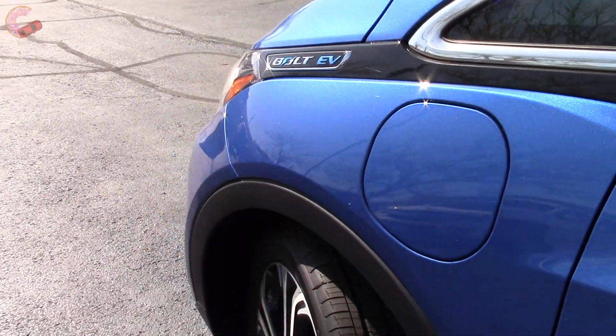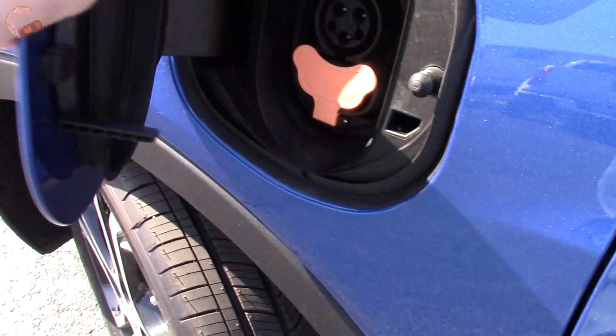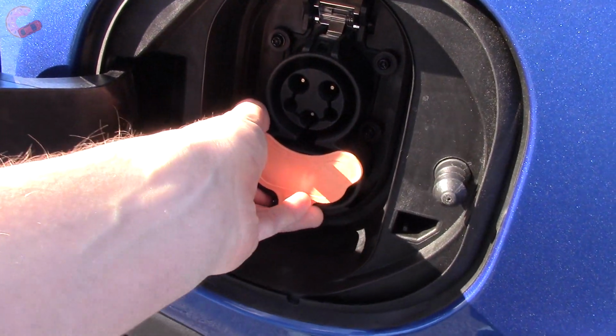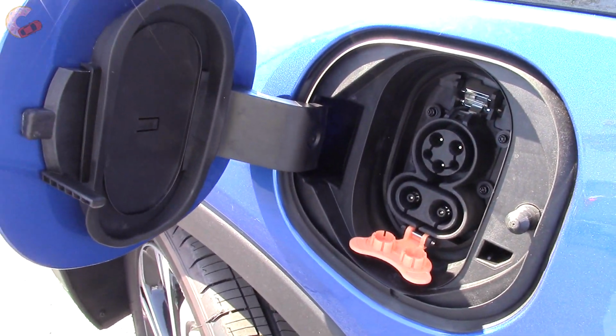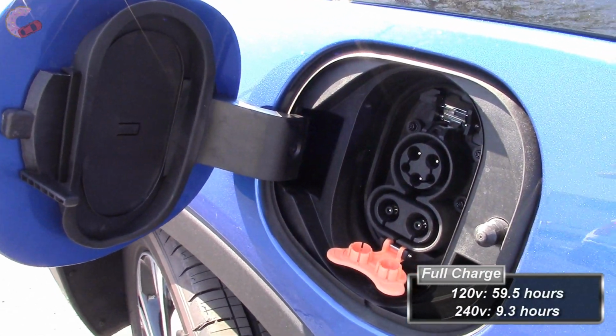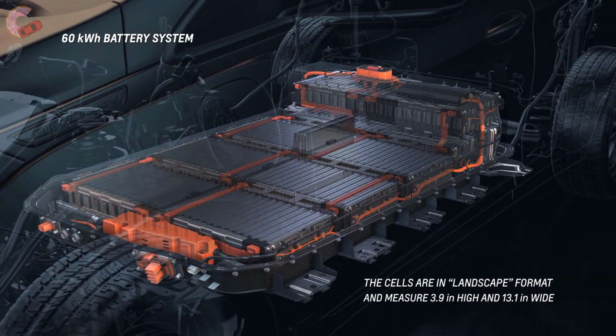Like most electric vehicles, the plug is located up in the front. So since we've already talked about range, let's talk about charge times. They vary greatly depending on which type of charger you are using, from 59.5 hours with a regular household outlet to 9.3 hours for a full charge on a 240 volt outlet.